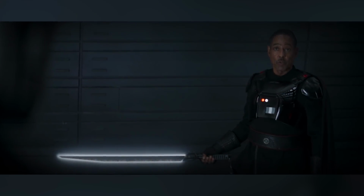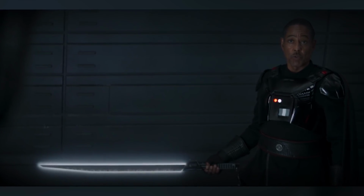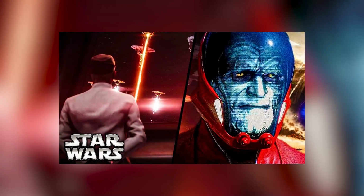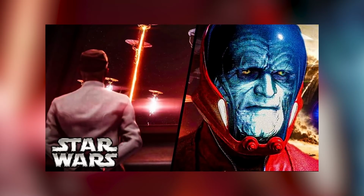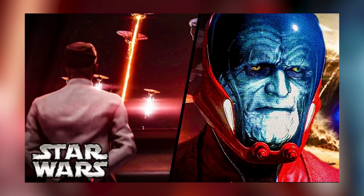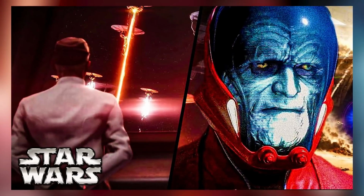Moff Gideon did also make a very small comment which almost confirms that he is one of the Imperials in the First Order faction of the Imperial Remnant and hopes to restore the Empire from the shadows of the unknown regions. For those of you who don't know, this small faction of Imperials was entrusted by Palpatine himself during Operation Cinder, and later to destroy the worlds that they governed over and flee to the unknown regions, where they would eventually form the First Order sometime before The Force Awakens.